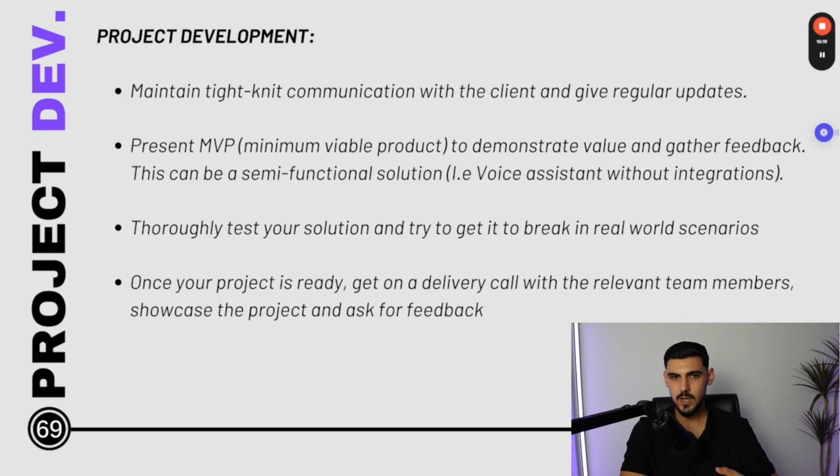Present your minimum viable product to demonstrate value and gather feedback. So as soon as you have something that is functional or even semi-functional, present it to them. It can be your AI voice assistant without the backend integrations. Show it to them. Get them to see that you're working on something and there's something being built. Make them part of it.